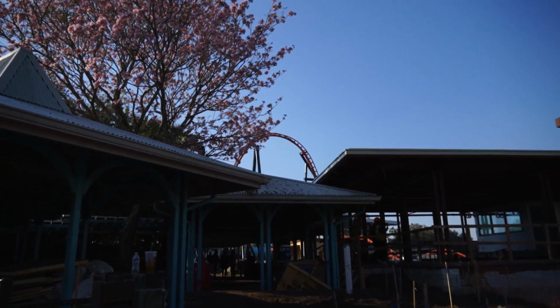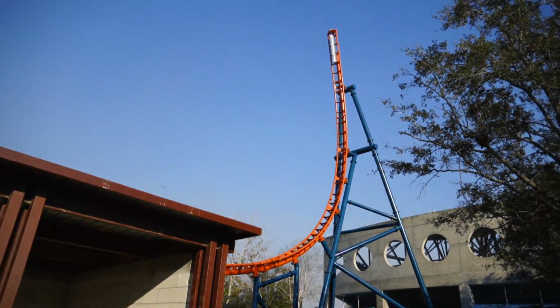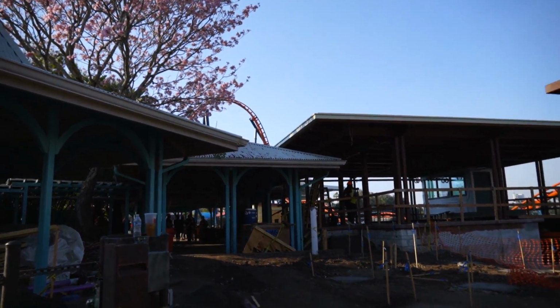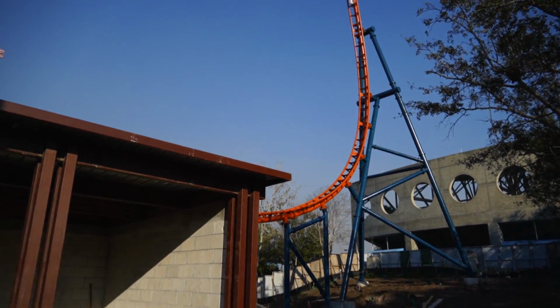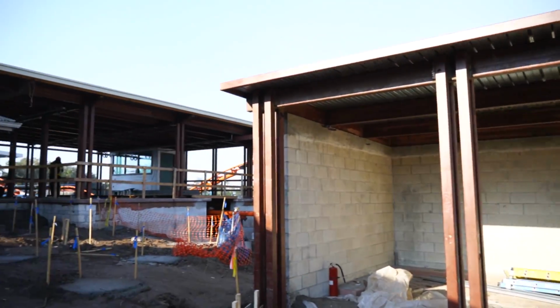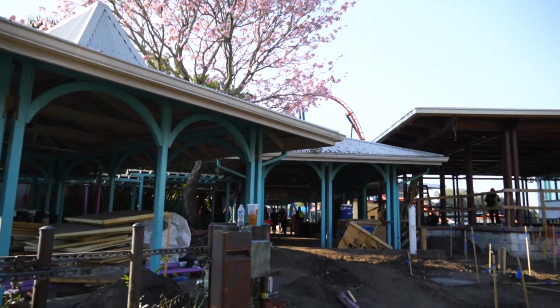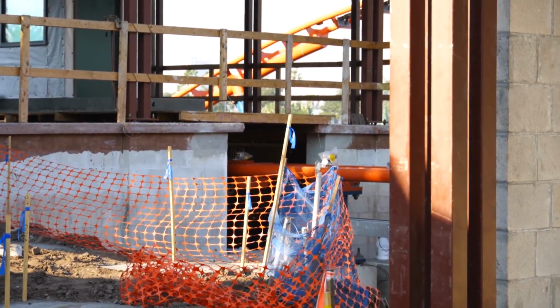That's the fourth launch. So once again, you launch backwards up the spike, and then forwards up the top hat, and then you launch backwards again, back up the spike, and then one last launch forward, 52 miles an hour over top of the top hat, and then continuing the rest of the way around the track, finally ending up back here at the station for unload.